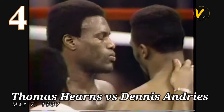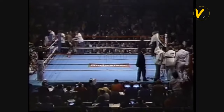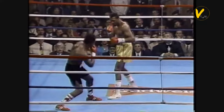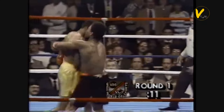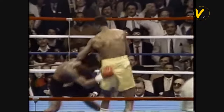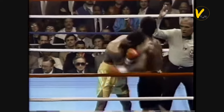Number 4. Thomas Hearns versus Dennis Andries. On March 7, 1987, Hearns beat defending WBC light heavyweight champion Dennis Andries by TKO at 1:26 in round 10 of 12. Fast, though, we might have expected. Boxing a little bit more. There's a good right hand. Right hand. Hearns to win this title. Staggered by the right hand. Chopping right hand by Hearns.